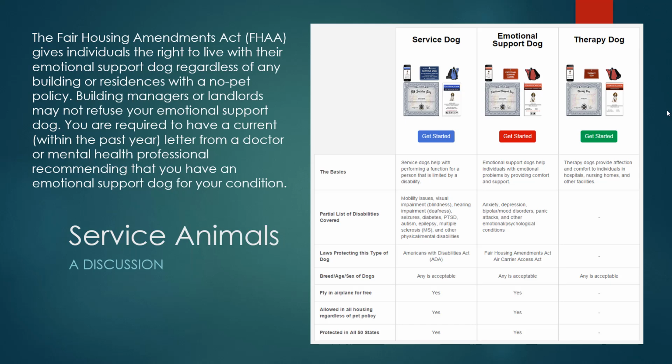It gives individuals the right to live with their emotional support dog regardless of any building or residence with a no pet policy. What? So an apartment with a no dog complex, I need an emotional support dog, I can live there with my dog. This creates all sorts of problems. Now, you're in Denver where pit bulls aren't allowed, or at least they didn't used to be, I don't know if they still are, but you're gonna go to Denver with your pit bull and live in a no dog apartment complex with your pit bull that's not allowed by the city of Denver. Or your insurance. Or your insurance. So, who wins? The disability.